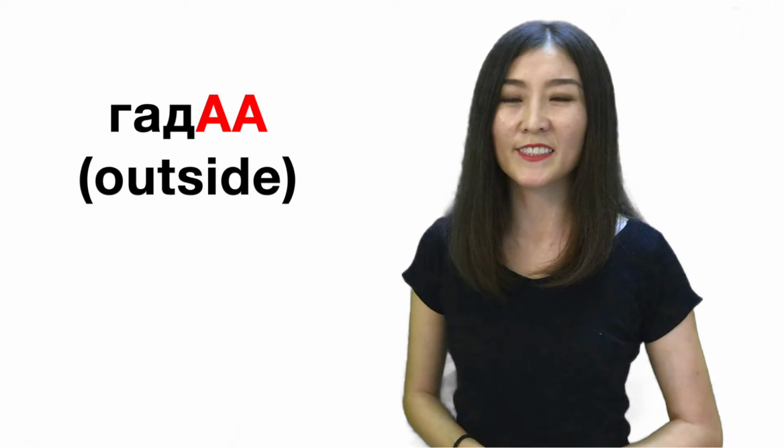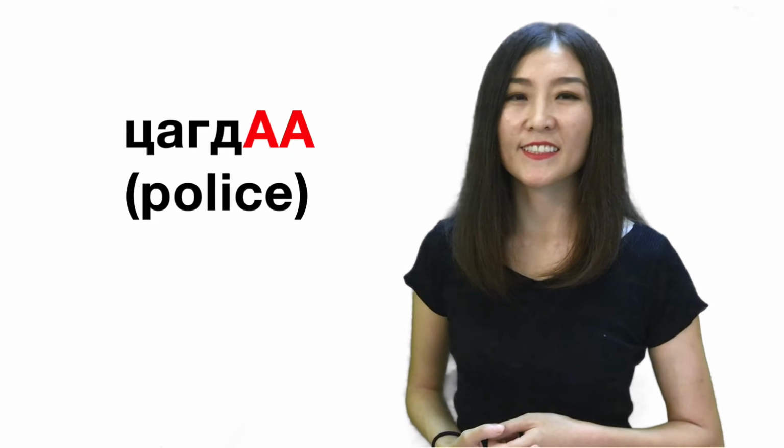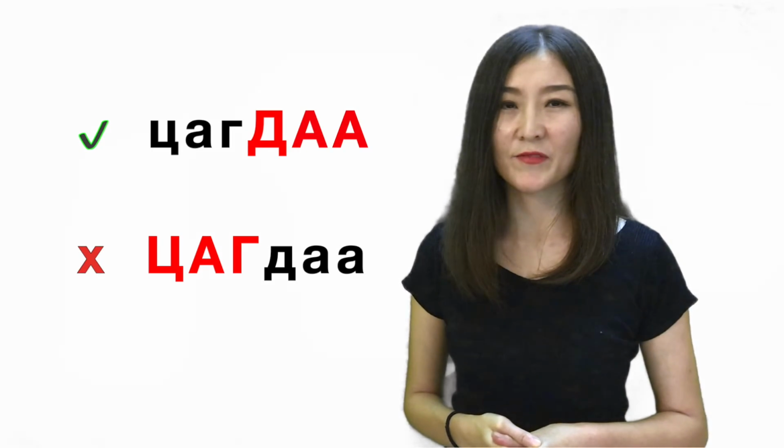For example, kata, shire, oto, sagda. Let's see the word sagda. Since this word has a long vowel, which is double A, the stress is on the second syllable, not the first one. So we say sagdaa instead of sagda.